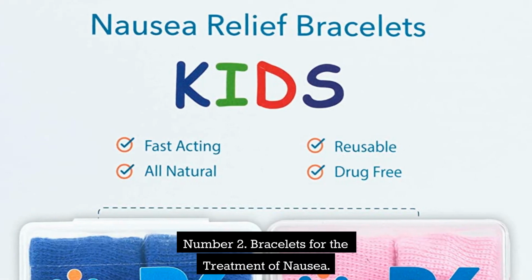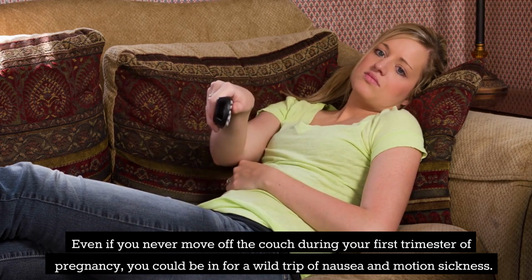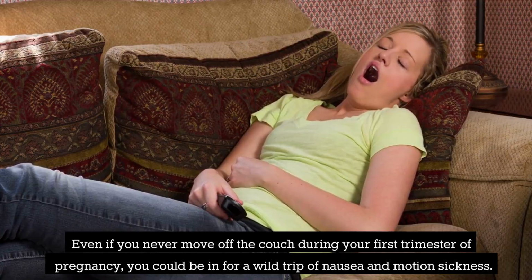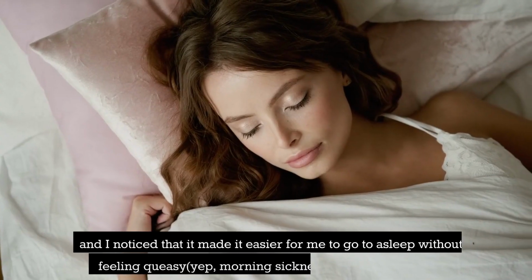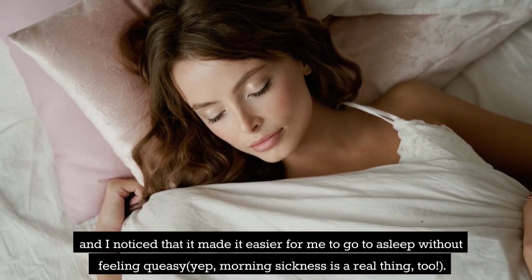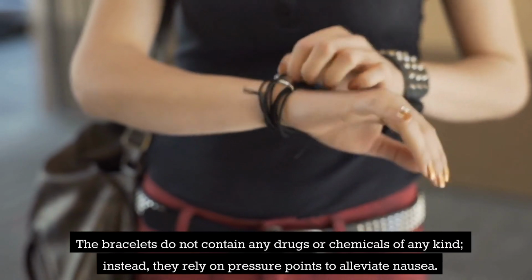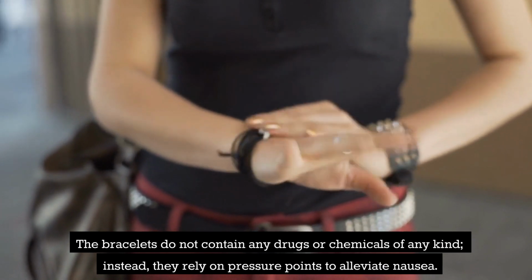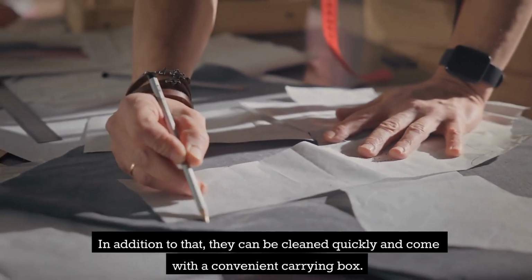Number 2. Bracelets for the treatment of nausea. Even if you never move off the couch during your first trimester of pregnancy, you could be in for a wild trip of nausea and motion sickness. Before going to bed each night, I put on one of these C-bands, and I noticed that it made it easier for me to go to sleep without feeling queasy. Yep, morning sickness is a real thing, too. The bracelets do not contain any drugs or chemicals of any kind. Instead, they rely on pressure points to alleviate nausea. In addition to that, they can be cleaned quickly and come with a convenient carrying box.